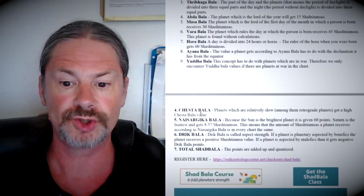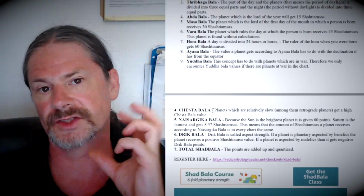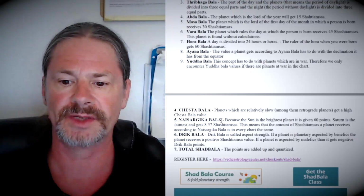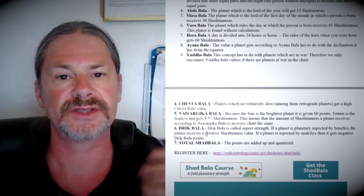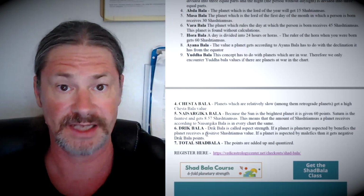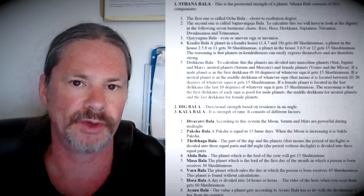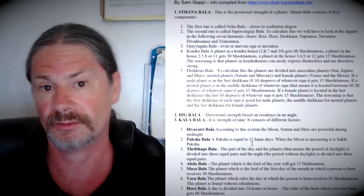Chesta Bala is emotional strength. How fast it's moving and how slow it's moving has to do with its strength, right? Naisargika Bala means its brightness. Drik Bala is its aspectual strength, which means the influence by other things. And then the total Shad Bala, the points are added up, which is similar to that Kuta point score.